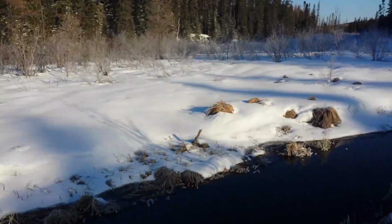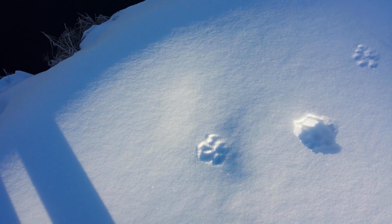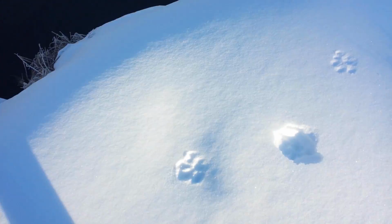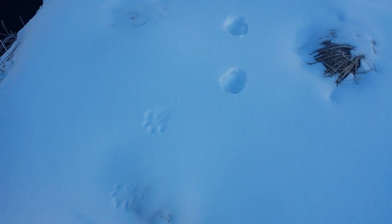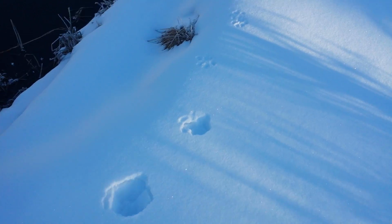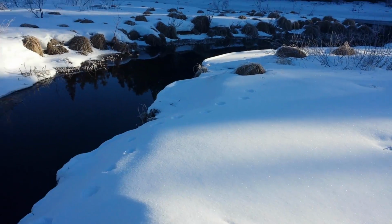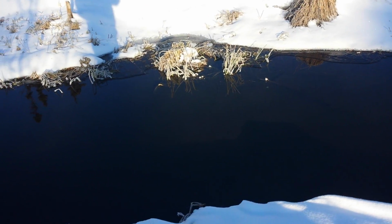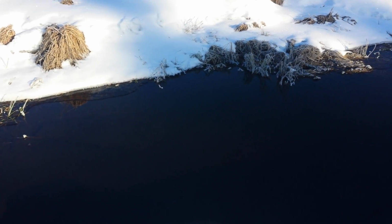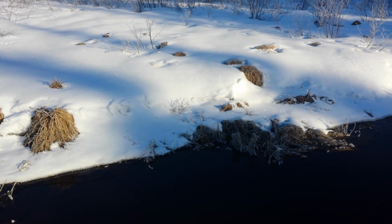Hey guys, I'm at Tamarack Creek, and apparently so is a lynx, on the looks of things. Looks like just a small one, but it walked all along the shoreline here. So, oh, there's a minnow. I was just coming to check out, see how broken up this was.